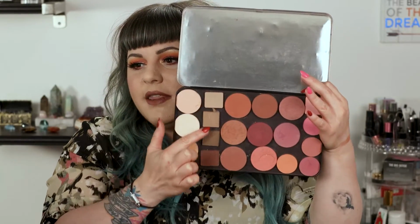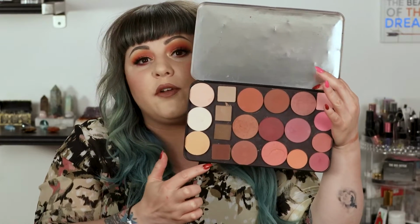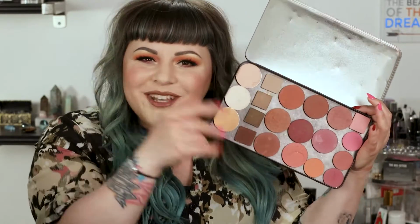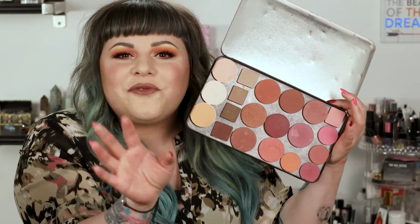In my pro kit though, right now, I currently use eyeshadows. These are the contour colors that I'm currently using. But when I run out of these, I'm going to get more of those Artist Face colors because they're perfect. And you can use your eyeshadows too, if it's the right color.